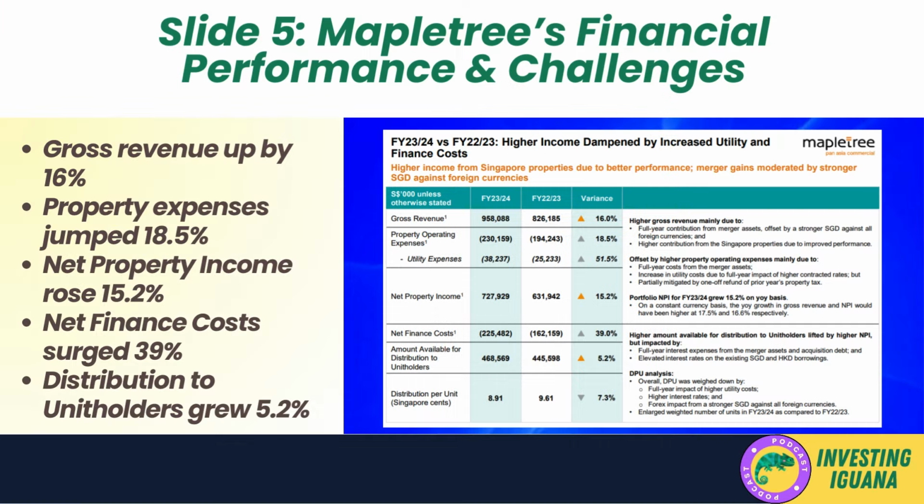Slide 5. First off, let's talk about the impressive 16% increase in gross revenue. This growth was fueled by the full-year contribution from their merger assets and a stronger Singapore dollar against foreign currencies. Sounds like their core business is firing on all cylinders. However, the party doesn't stop there.